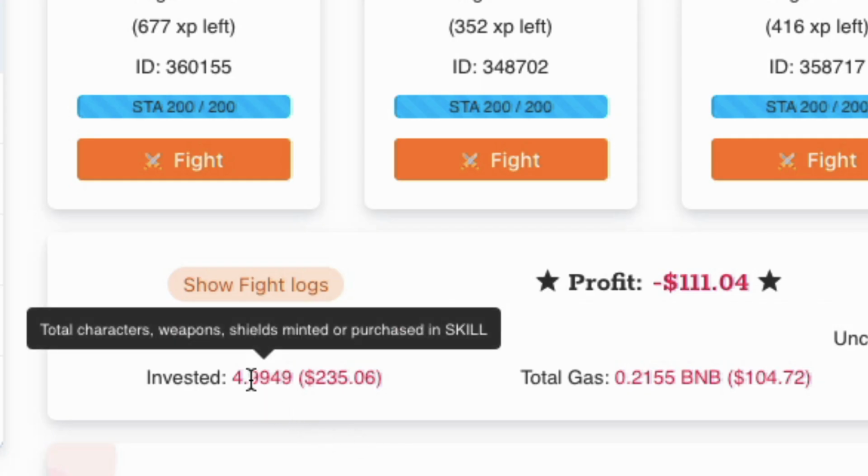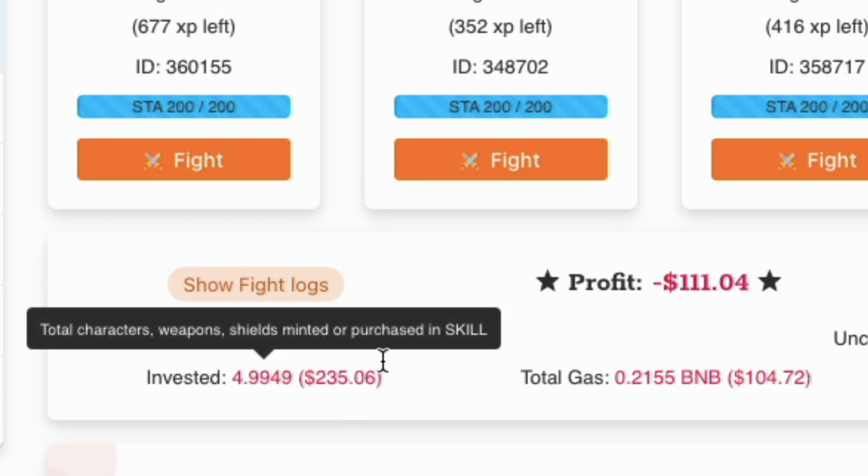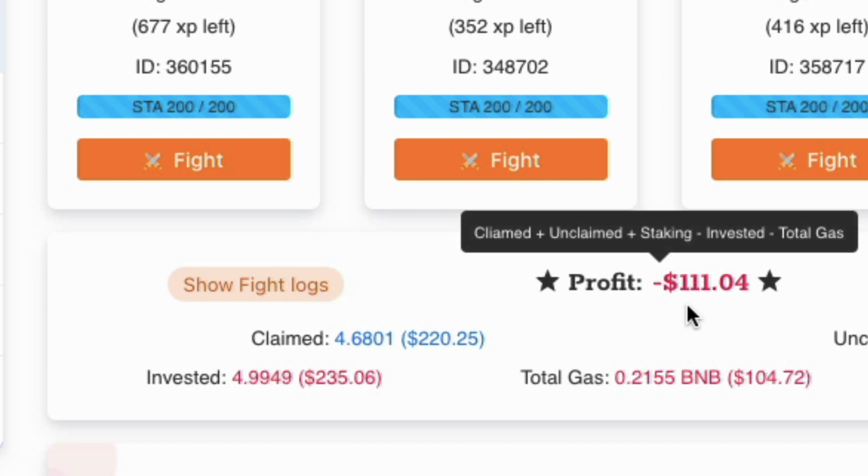It tells you how much you've invested. This is the total characters, weapons, shields minted or purchased in skill, and there you go. I've got almost 5 skill invested, $235 at today's price. It tells you how much I've claimed in skill before, 4.68 skill, $220. And it also shows me my profit or loss. It's in red because I've actually lost money, unfortunately, like most of us.